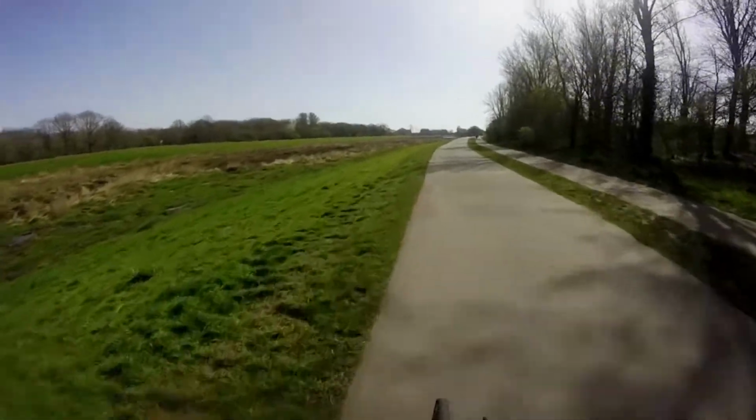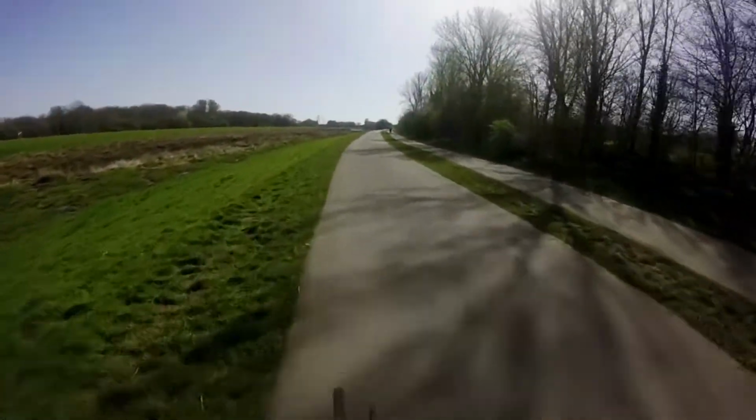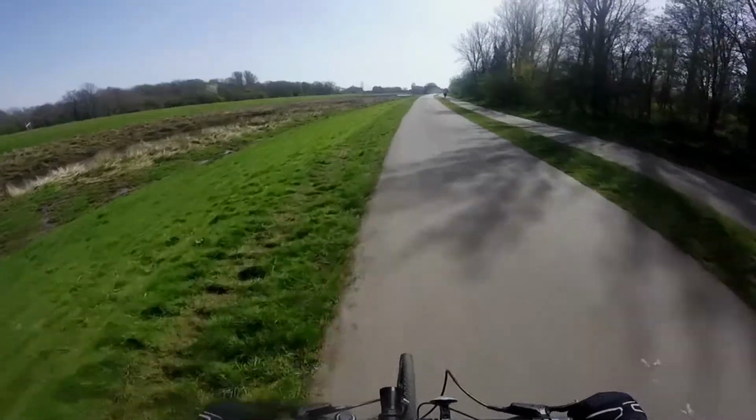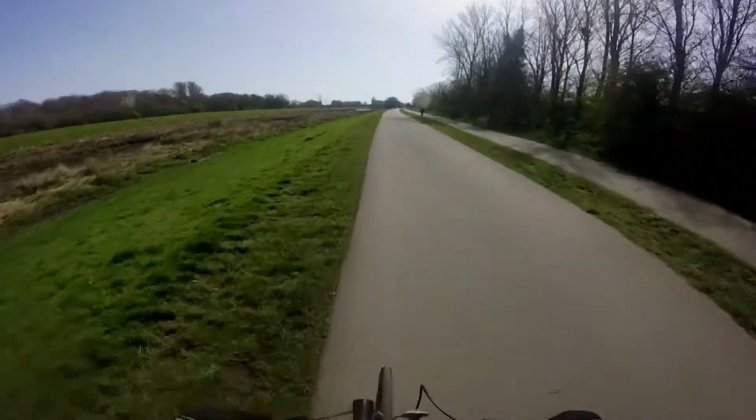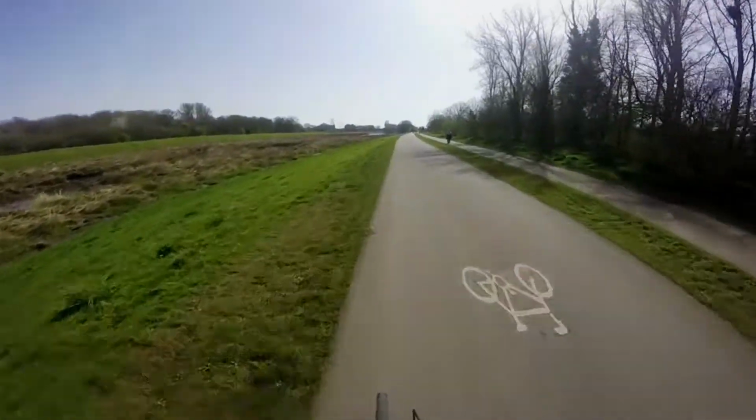Unlike a few of these people we see today, who just don't seem to either know how to cycle or understand that you need to wear a helmet. Not only is it good for yourself, but it's also a legal requirement.